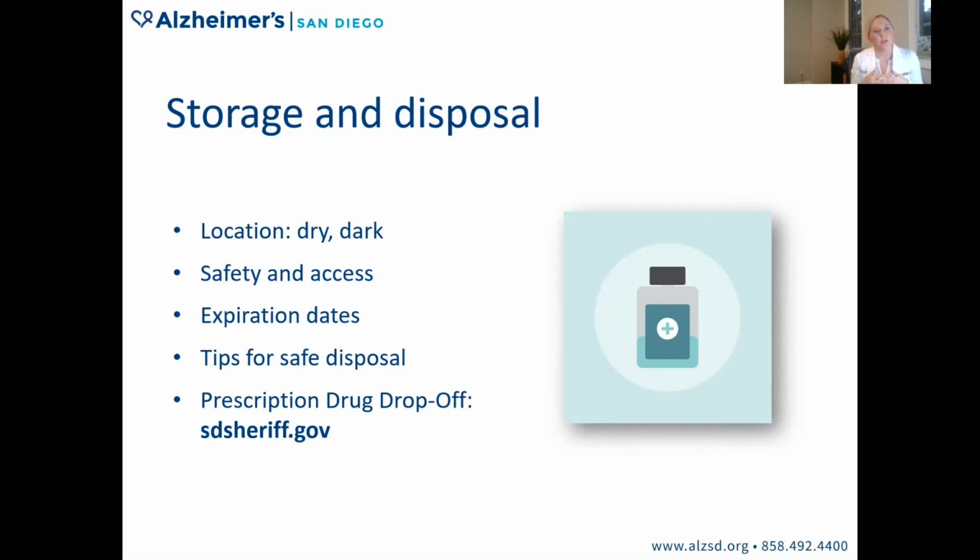In San Diego County, pretty much all of the sheriff's offices now, they used to have limited locations, but I think all of them now have some sort of drug drop-off location. It's almost like a mailbox that you just open and throw it in, so that again, things aren't getting left out in the trash for people to be exposed to. And one last thing about exposure.